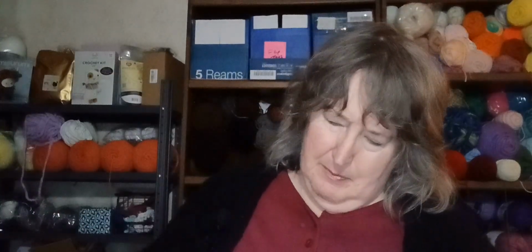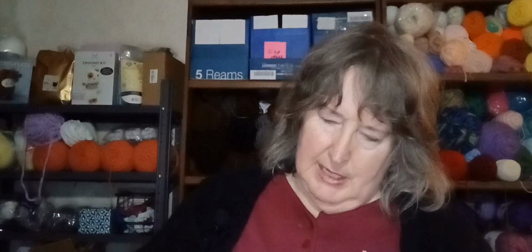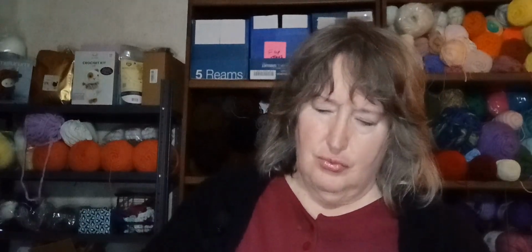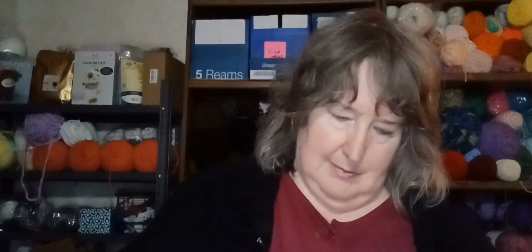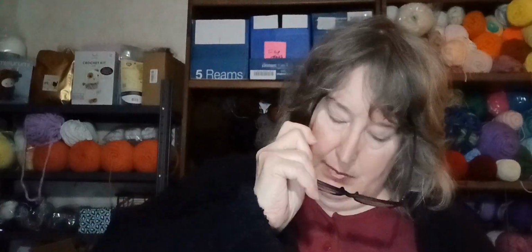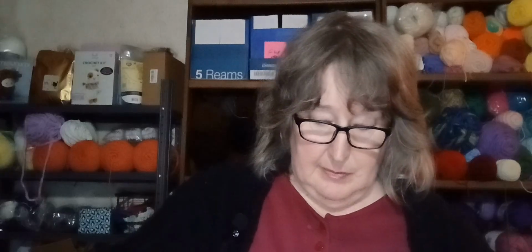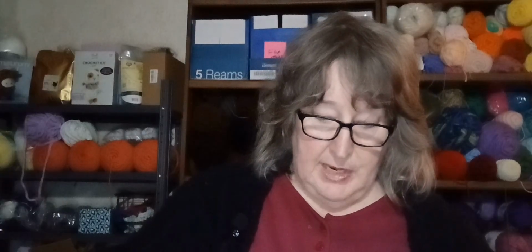Oh, this is Big Twist Plush, not Bernat Blanket. Big Twist Plush in electric pink.